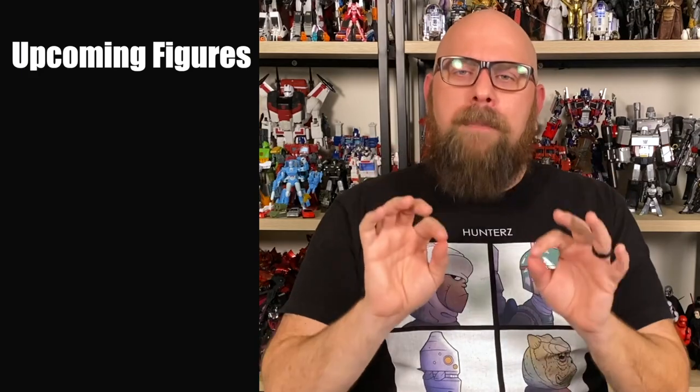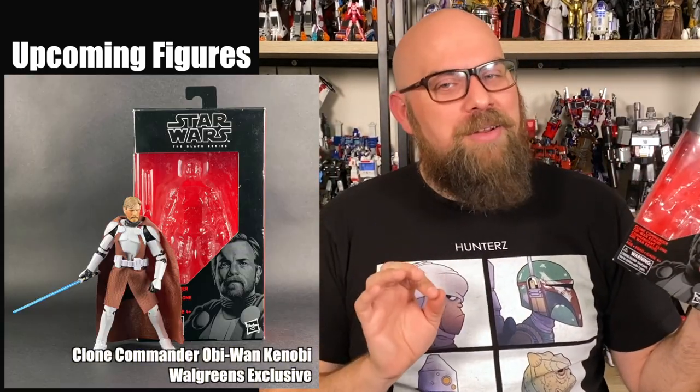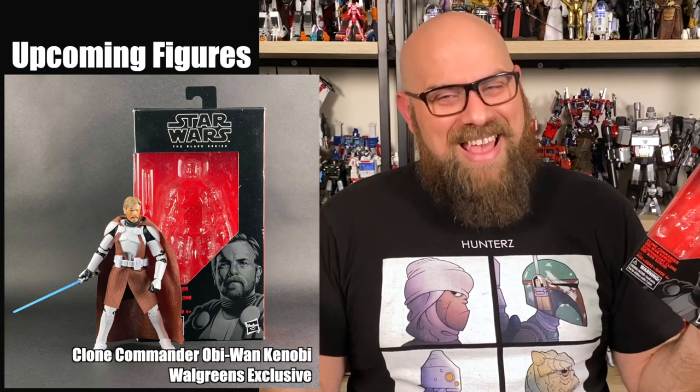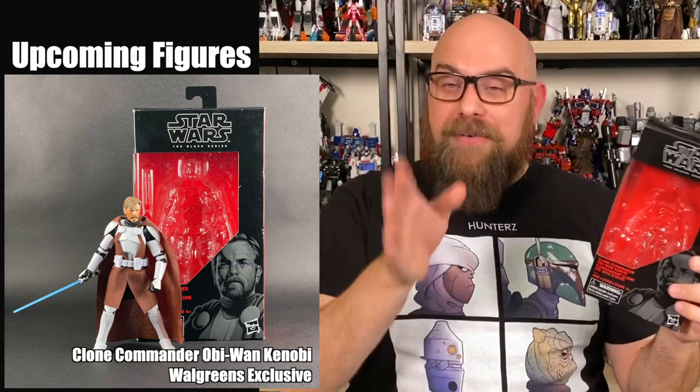Let's talk about some upcoming figure news. First, we have Clone Commander Obi-Wan. He's not out in America yet, but he is out in the UK and Canada. I got mine from Papa Gord, but he is coming out at the end of October. So keep your peepers out. He's gonna be a Walgreens exclusive. I've heard October 27th. Don't hold me to that.